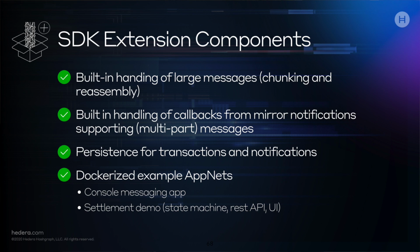So what have we built already? Large message chunking is taken care of. If your application needs to send large messages, the extension will break it up into smaller chunks and reconstitute it back from mirror node notifications. Plugins for persistence are also available, either in memory or in database. The persistence of the data enables you to build audit into your application and catch up with any missed notifications since the last time the app was running. Those two demonstrations are Dockerized so that you can spin up an example Appnet in no time.